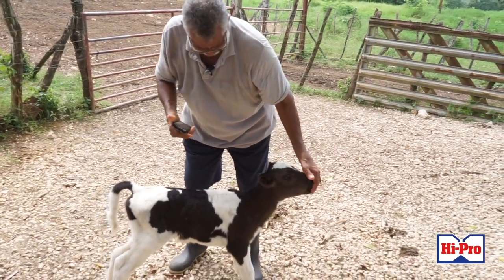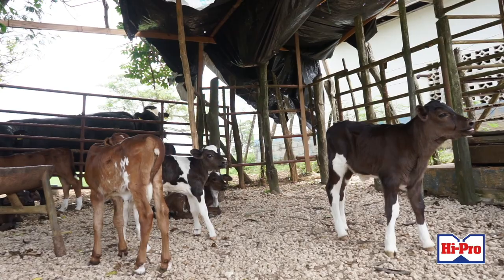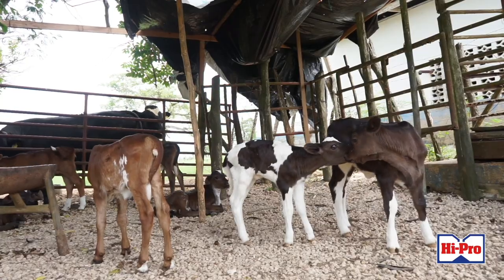So we find that the Girolando calves are doing extremely well on their own, getting up and nursing their mothers to ensure that what I just mentioned happens.